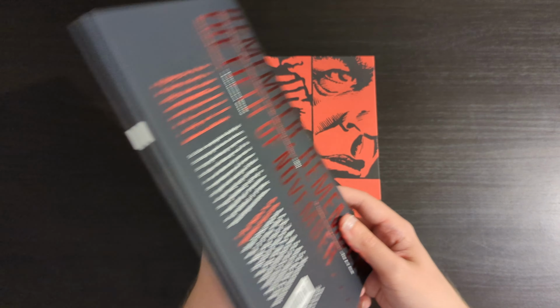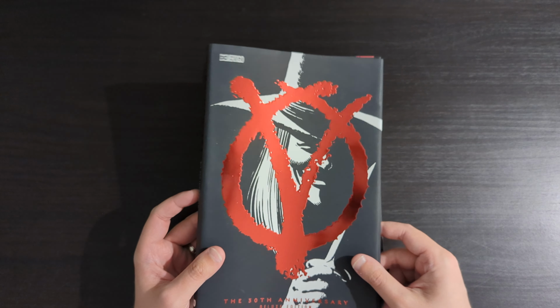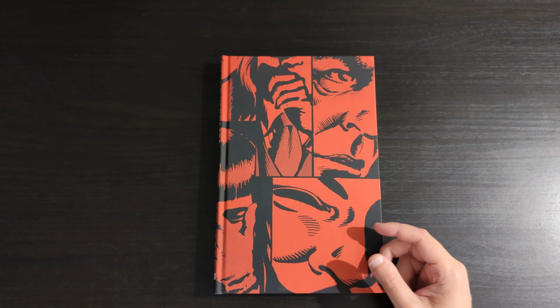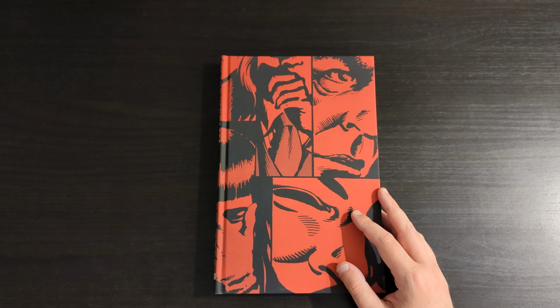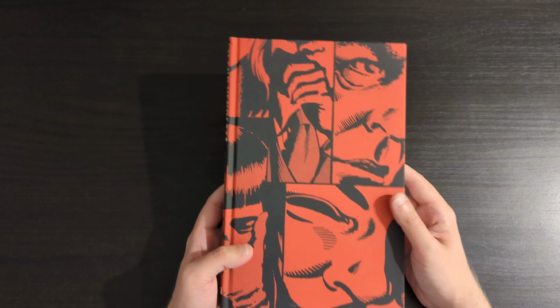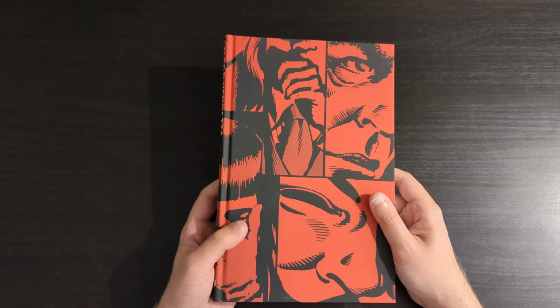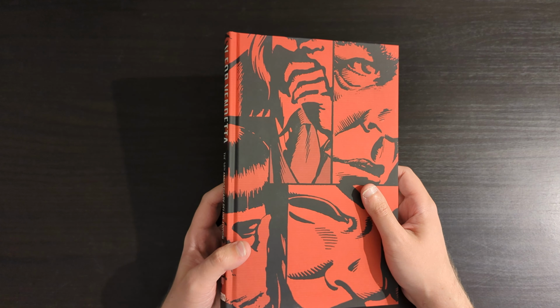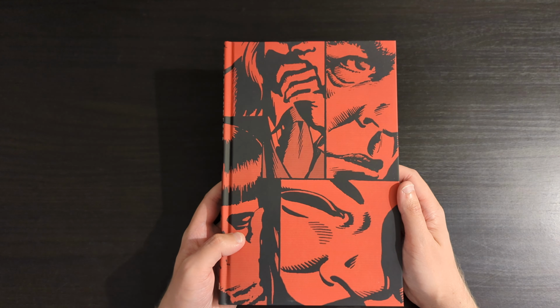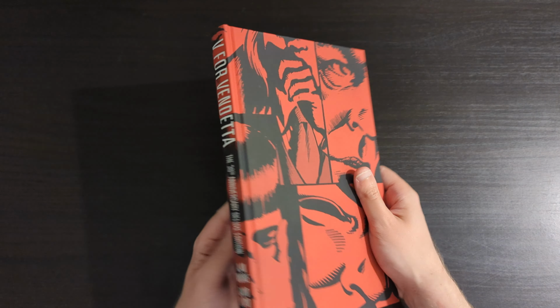But this is a fun story, written of course by Alan Moore. I've discussed a few of Alan Moore's works on the channel now in various collected editions. The artwork in here is by David Lloyd. And this is certainly an interesting story. It was adapted a long time ago now, it probably seems, into a movie, which for the most part did a pretty good job, I think, of adapting this.